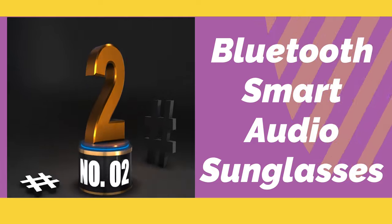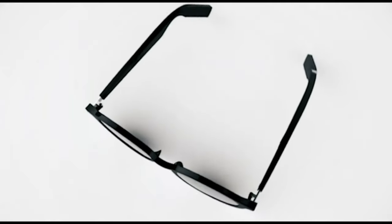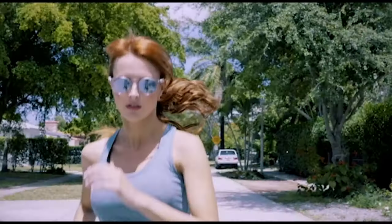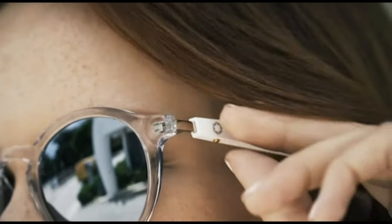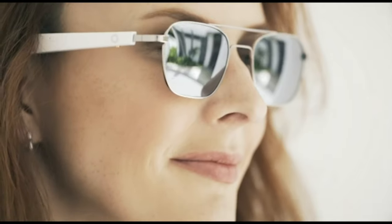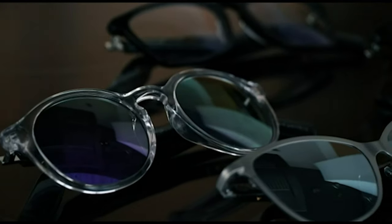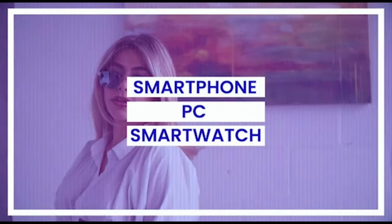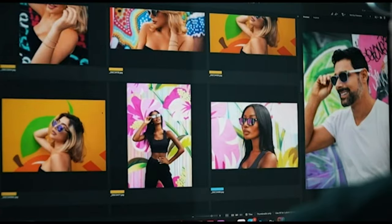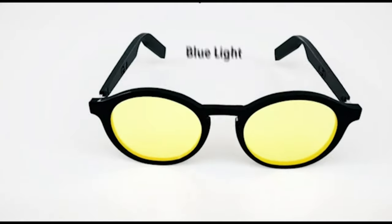Number 2. Bluetooth Smart Audio Sunglasses. Upgrade your eyewear with Lucid Light, Bluetooth-enabled audio glasses featuring your own personal speakers and a crystal-clear mic. Just click the buttons on the glasses to turn them on and connect seamlessly. Perfect for phone calls, responding to texts, listening to podcasts, conducting Zoom calls, playing your favorite music, and so much more. The first audio glasses light enough for all-day use that seamlessly connect to your smartphone, PC, or smartwatch, giving you access to your digital assistants like Siri and Alexa, with a battery that lasts up to 8 hours and featuring customizable optics to fit any prescription or tint.